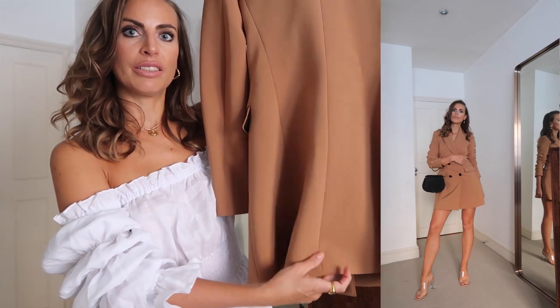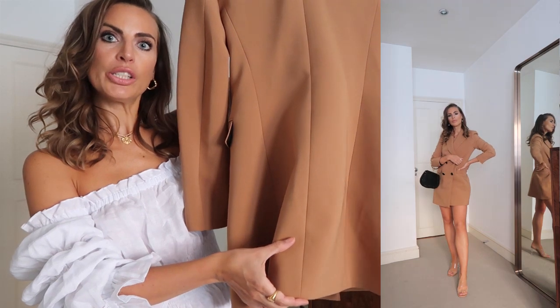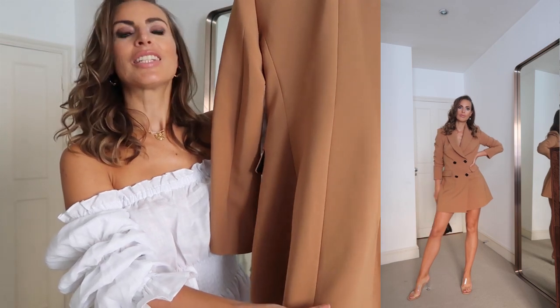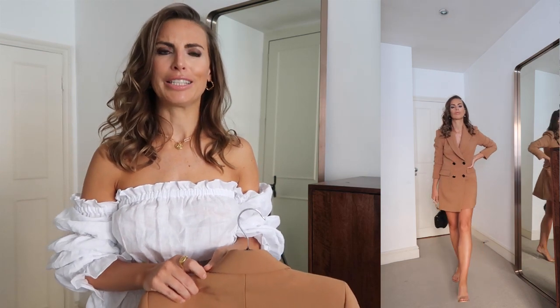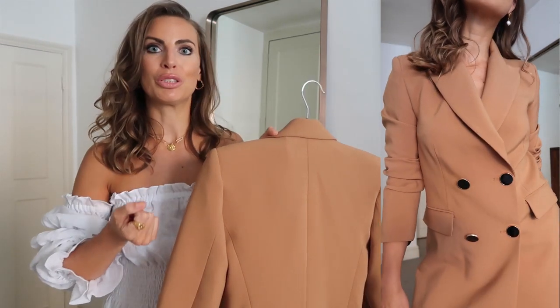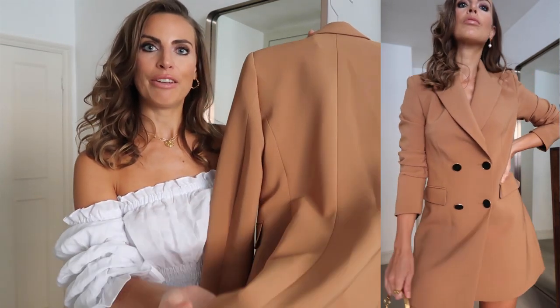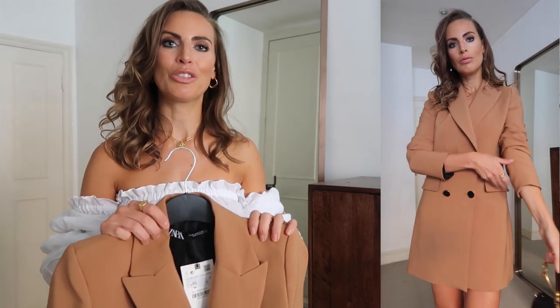Some blazers have a little vent, possibly about this large, in the back of the blazer. If it has that, and you're going to wear it as a blazer dress, there is quite a big chance that you're going to show a bit of your bum to the world. If you want to avoid that, you can easily do it by stitching the vent closed. But if you don't want to do that, just always check quickly if the blazer has a vent or not. This one does not, so it's a good candidate to wear as a dress.